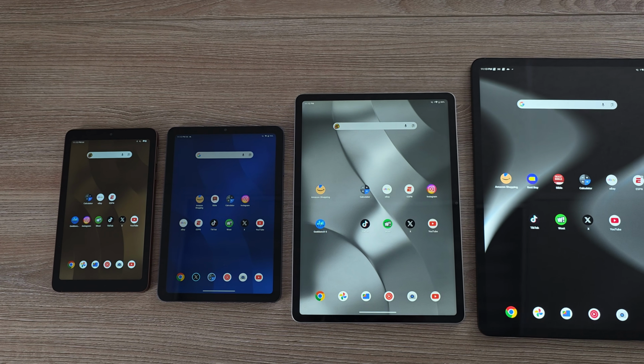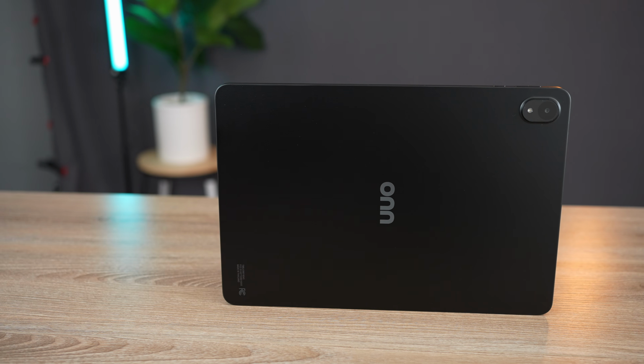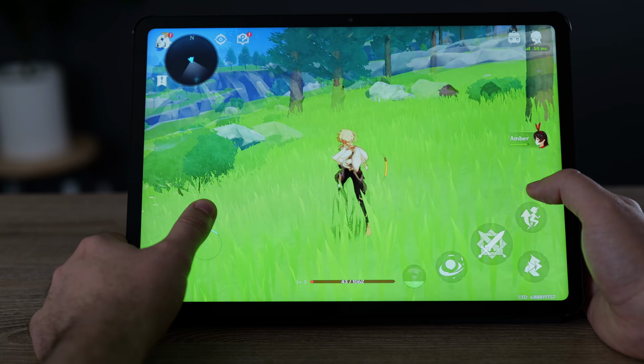So recently, Walmart did release a bunch of new tablets, and they also released a new Pro tablet. So you might be wondering if this Pro tablet is worth buying. Well, my name is Zach with Android Digest, and I have to tell you, this tablet did surprise me. So with all that being said, let's get right into it.